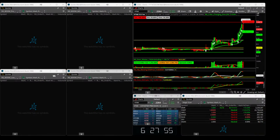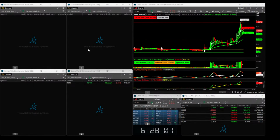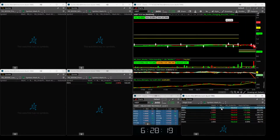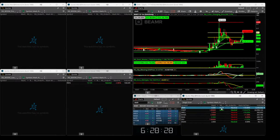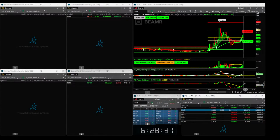Man, I hope my scans are working. My other scans are working. That's where I'm finding these stocks, but these seem to be dead this morning. HSDT still consolidating. BMR, let's see if it'll push up from the bottom. Indicators are green. I'd like to see these lines a lot steeper than they are. They're showing weakness.